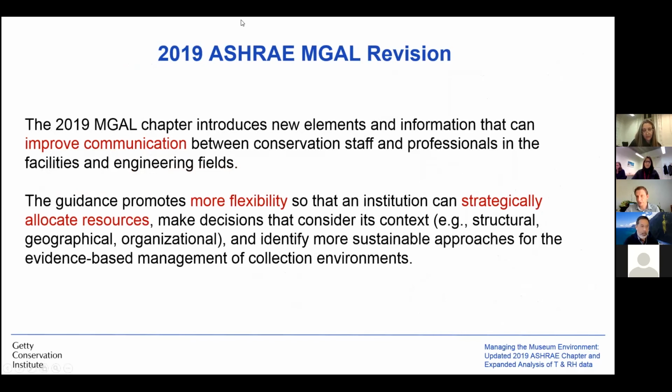So summarizing this first part of the talk, before I hand it to Vincent, I would like to say two things. One is that in this recent revision of the ASHRAE chapter, we introduced a lot of new elements and information that can improve communication between conservation professionals, facilities professionals, and engineers. And this was done by adding a lot of contextual information. The chapter after revision is about 2 times longer than it was before, because we decided to very methodically describe the consequences of making particular decisions or not making them, or providing alternatives to increase the flexibility of the decisions that can be made.